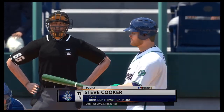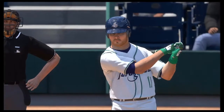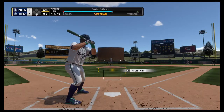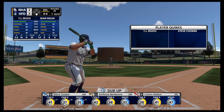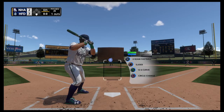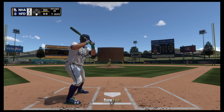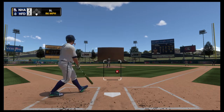Ready once again, Steve Cook. He flew out in his last at-bat. Steve Cook. Ready to deliver. Here's the first pitch. Slider in for a strike.